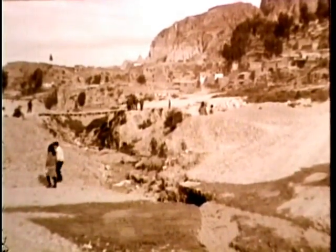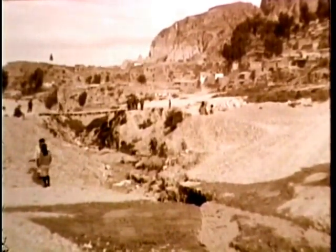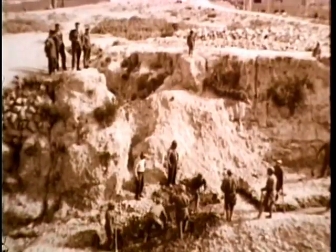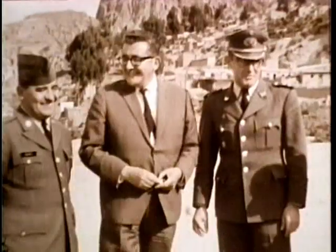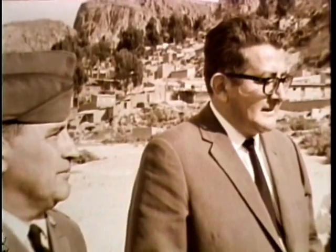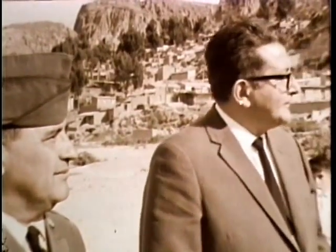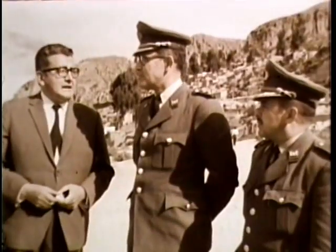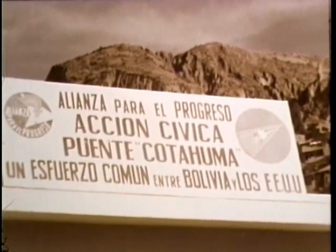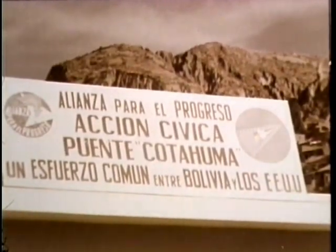Far up in the Andes lies Bolivia's four-century-old capital, La Paz. In May, a badly needed bridge is being constructed through a municipal community action program known as Acción Comunal. Advisors are a U.S. specialist from a Canal Zone Civil Affairs Detachment and Bolivian Army personnel. Up to 60% financing is furnished by Alliance for Progress.